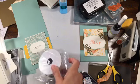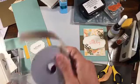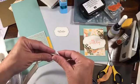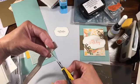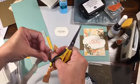Oh, this might be nice. This is one of the ribbons, the Come Together pack. This is the satin edged ribbon. So I'm just doing this so I use little pieces. I'm just folding this over. It's probably about a 1/2 inch on each, so about 1 inch total. So I'm going to fold this over like that.